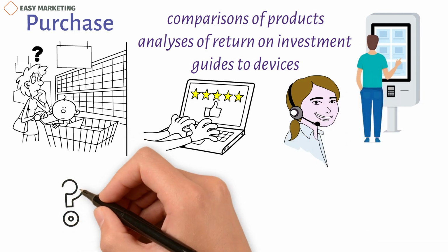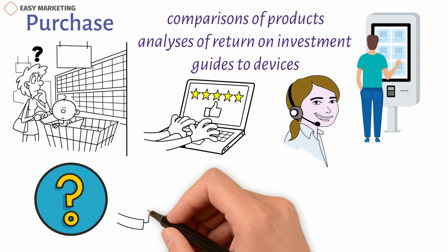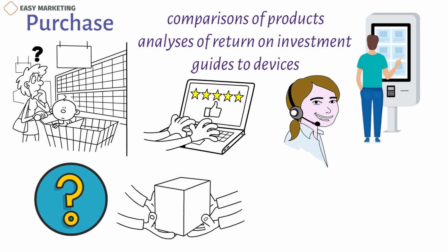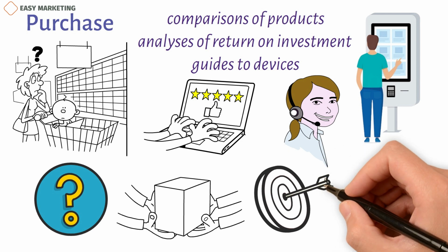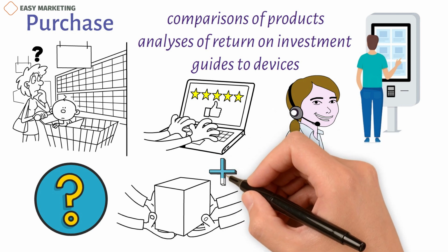Make sure you can answer a buyer's questions at every step of the process. This will give a full picture of how valuable your item is. The goal is to answer the buyer's questions before they ask them and explain why your product is better than other choices.